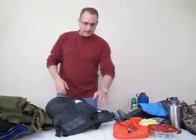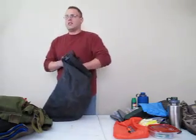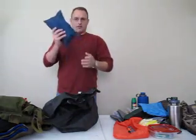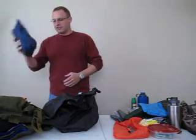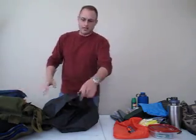Little bag that I have it in. A little surprise kit. This had some training materials in it. I'm not going to go into this. If you want to see what's in there, you got to come to one of the classes.